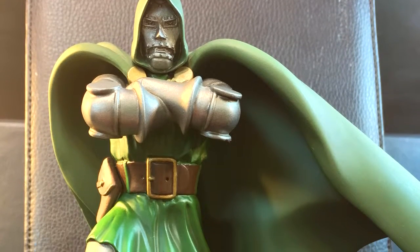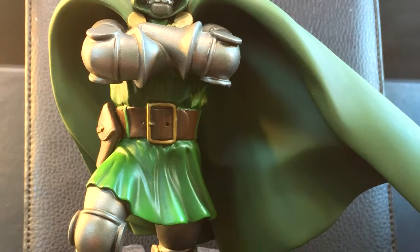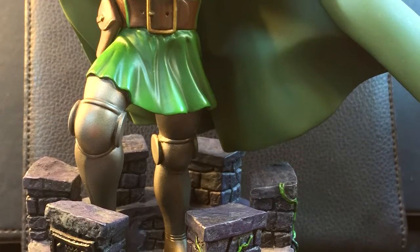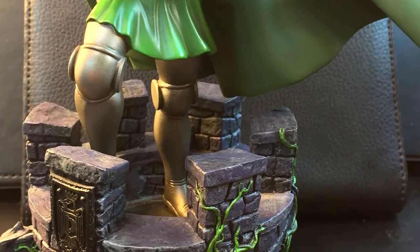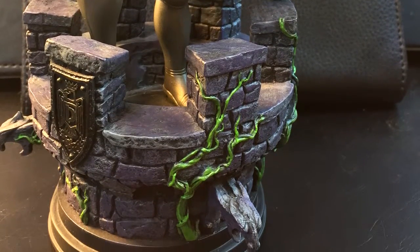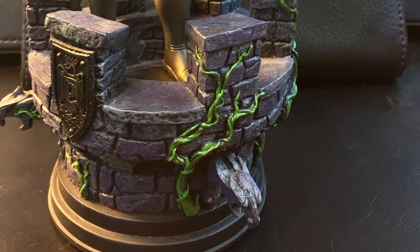That's a really cool one. I like it. Finally, we're going to take a look at my Dr. Doom mini statue. Now, Dr. Doom is my favorite villain of all time. You can see this has a lot of detail, specifically in the castle, the turret that he's standing on. The gargoyles are really cool, intricate. You got the vines coming up here, and then the Doom shield on here.